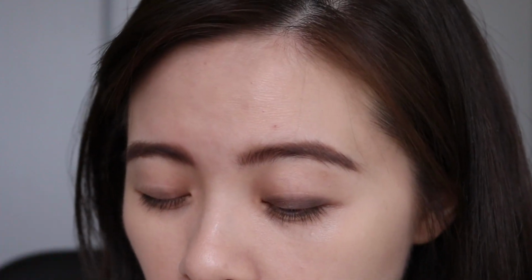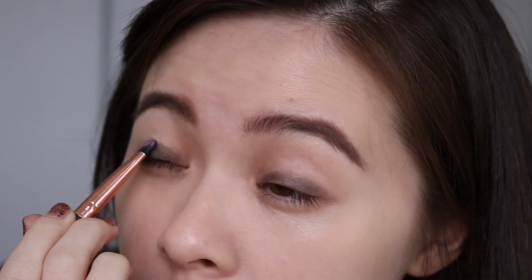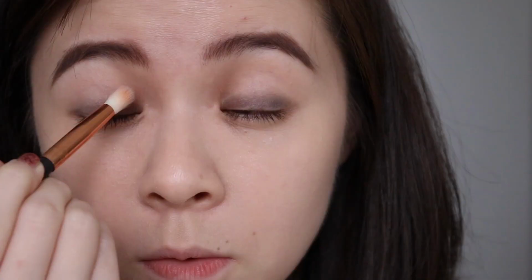Okay, when you use a brush, it's not as glittery as how it looks on the hands. Actually, no, the two darker shades are not super glittery at all. They're more of a slight shimmery kind of look. Wow, it doesn't feel like it's blending too much. I'm trying to smoke out the line there, but it doesn't seem to want to blend out.